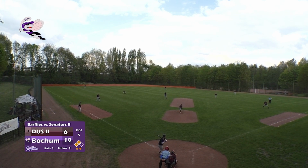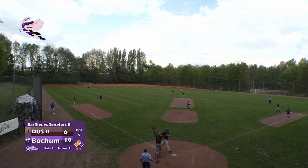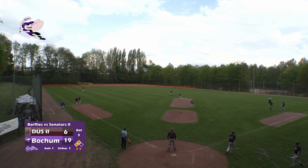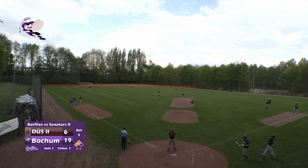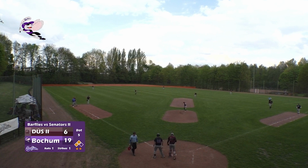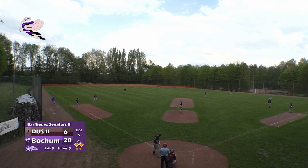Oh, 2 down, runners at second and third. That's Schultz at the plate. He's going to hit it straight up the middle. That's going to score 2, I bet. Or are they going to hold him? Nope, they're going to hold him at third. So, RBI single right up the middle. Runners still at the corners. Yeah, corners again. 2 down.